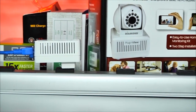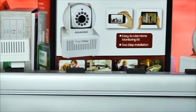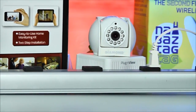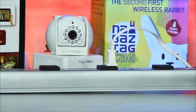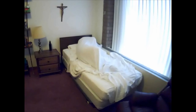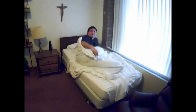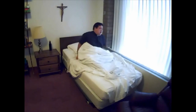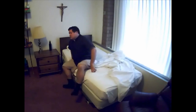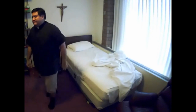An important note about the Plug-in View is that since it uses Powerline communications, you must have both the PLC adapter and your camera on the same electrical circuit. That means it won't work past your breaker box, through a line conditioner, or through a surge-protecting power strip. However, that also means that a neighbor won't accidentally get footage from inside your house. The Diamond Multimedia HP 500CK is available now. You can find it online for about $80.